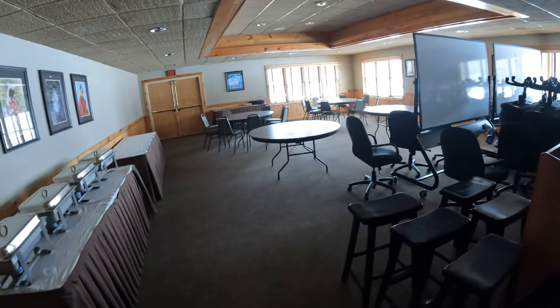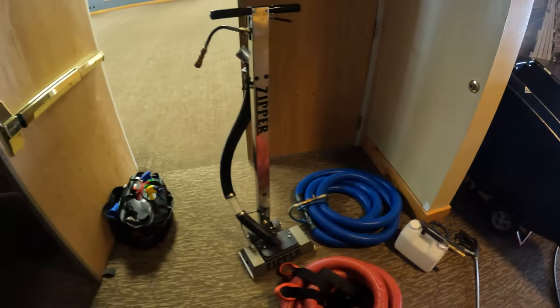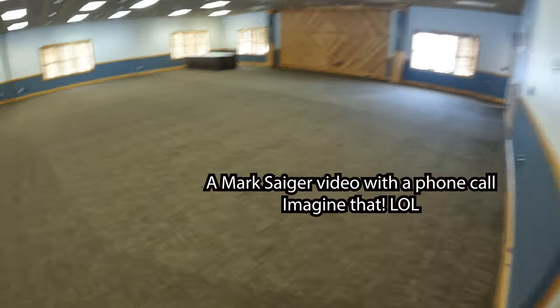Maple room. We'll be doing this room as well. Not today though. We got one van wrapped up. We'll wrap up this last one here and that'll be it. Get yourself a zipper. You won't regret it. Two vans, two zippers in a room this size, and it'll be worth every penny. They'll pay themselves off.